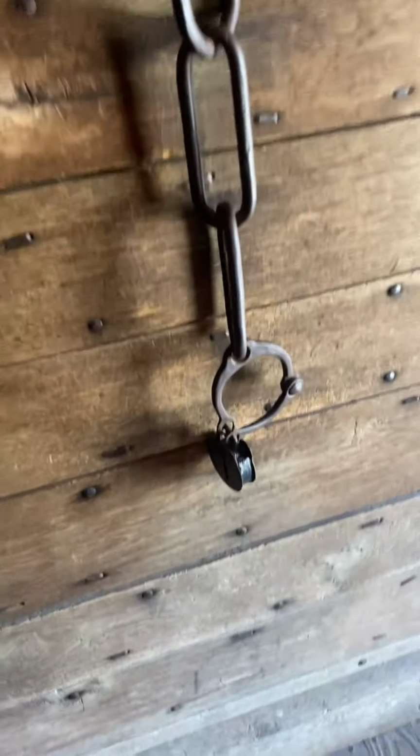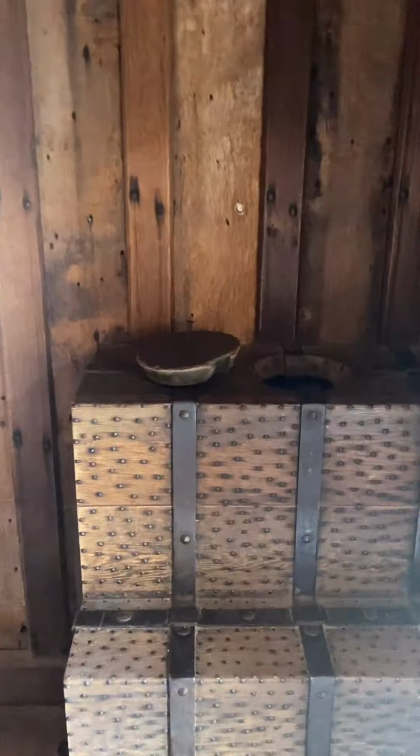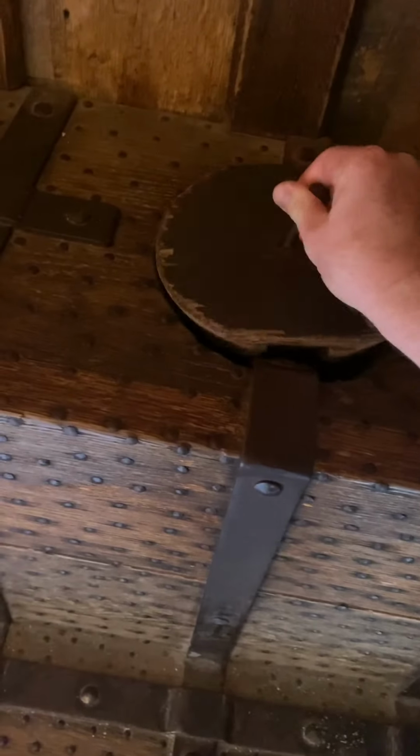Guys. Look at this lock. And here we go. Oh, what do you think this is? It's like a toilet. You can get up there and potty, and then you put the lid on it.